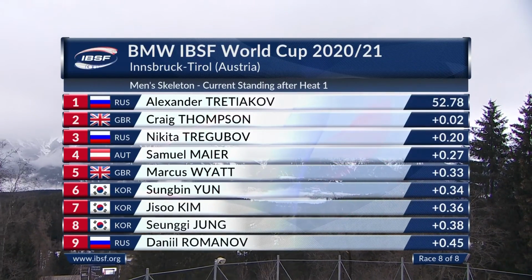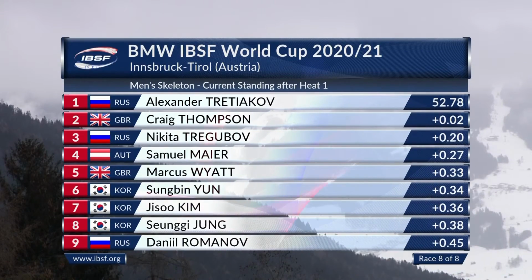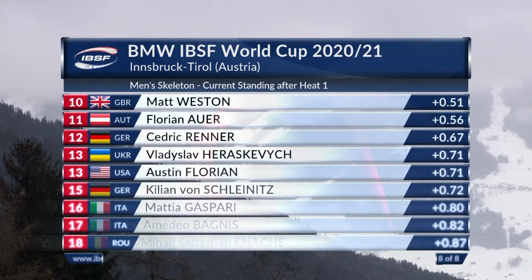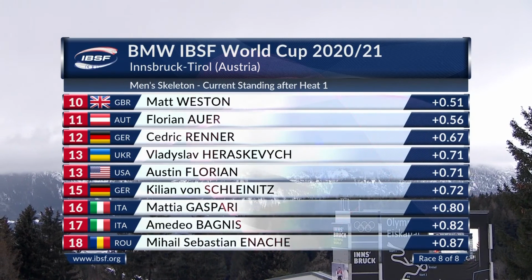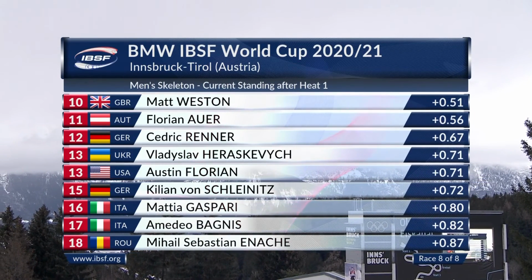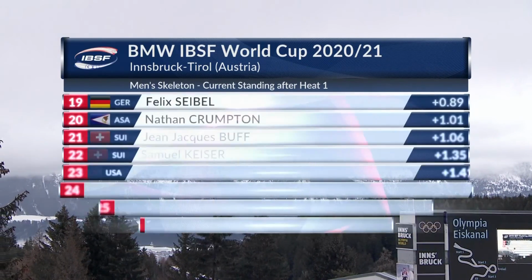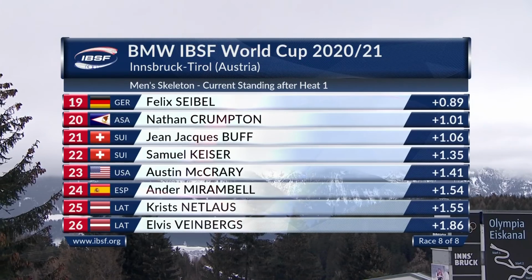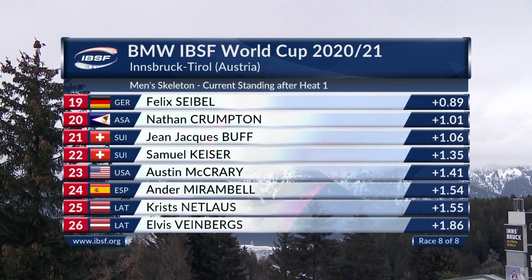Nikita Chegabov by 700ths from Sammy Meyer. Is Marcus Wyatt, Sunbin Yun, Kim Ji-soo, Jung Sung-gui, are they out of the running? What about Daniel Romanov? Can he put a good second heat together? And Matt Weston and Florian Auer, they fared better here in December. Cedric Renner, top rookie, 12th place. Great run from him. Had a more experienced teammate, Killian von Schleinitz. And also making the field in 19th place, another German rookie, Felix Seibel. Nathan Crumpton rounds out the top 20.